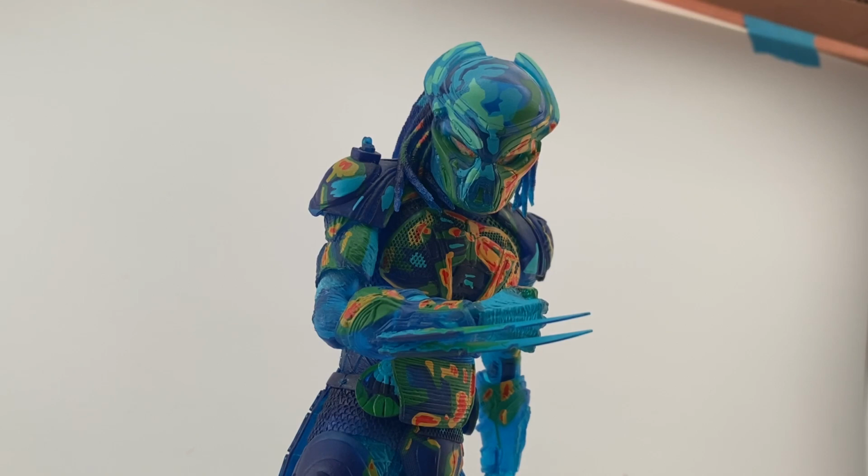He doesn't fit in with any of the other Predators on my shelf, and well, he'll never fit into a diorama unless it's also transparent blue. So I'm fine with him just being a novelty item. But once you're older than 12, aren't all action figures novelty items?